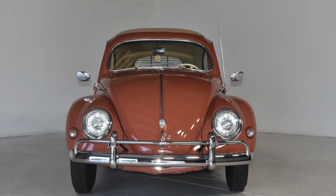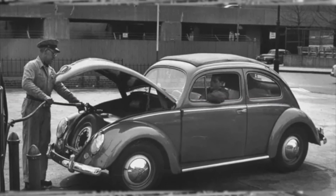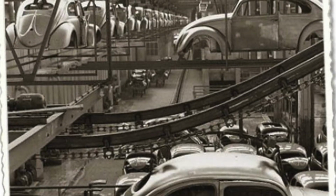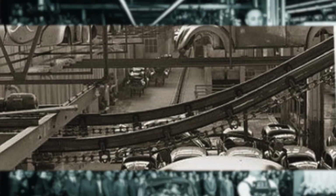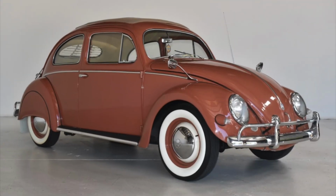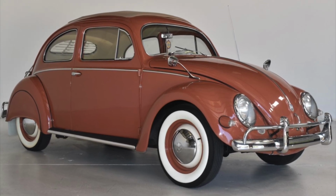Production and sales. The 1957 Volkswagen Beetle was a defining moment for the iconic car, marking a new era in its production and sales history. That year saw Volkswagen ramp up production, with more than a million units rolling off the assembly line in Germany alone. This fine example, a sunroof sedan, originally sold for $1,575.